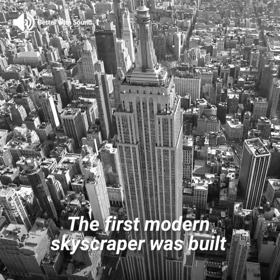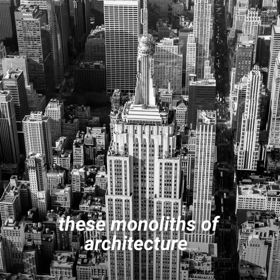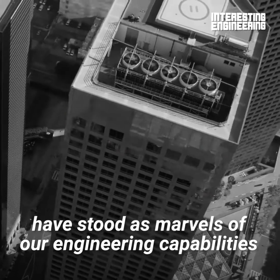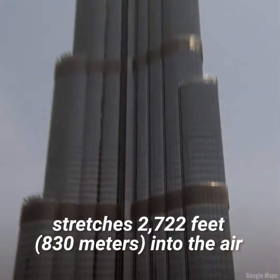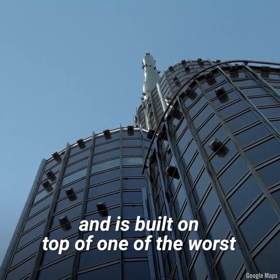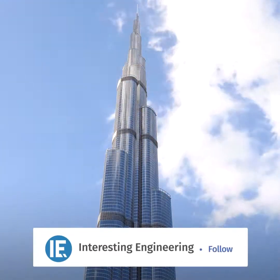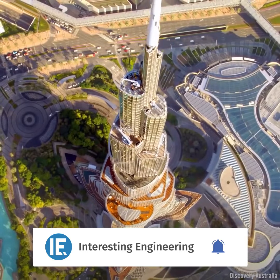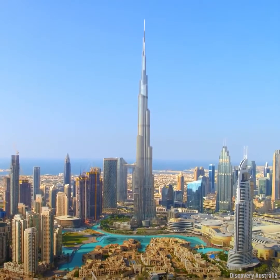The first modern skyscraper was built in 1885, and since then, these monoliths of architecture have stood as marvels of our engineering capabilities. The Burj Khalifa, the world's tallest skyscraper, stretches 2,722 feet into the air and is built on top of one of the worst foundations in the world, sand. Its construction required 192 steel piles, each 164 feet long, and a foundation made from 110,000 tons of concrete.